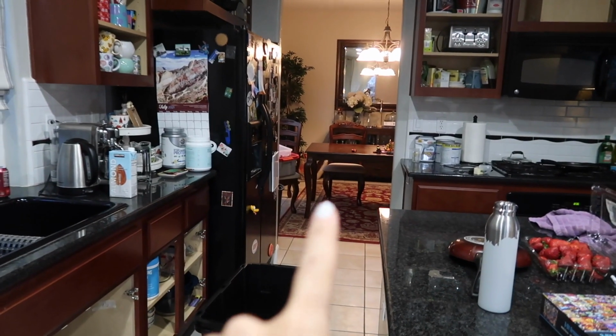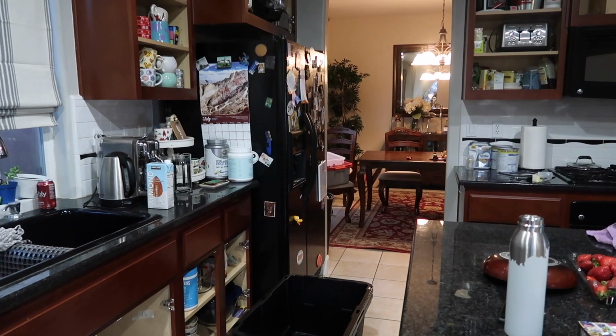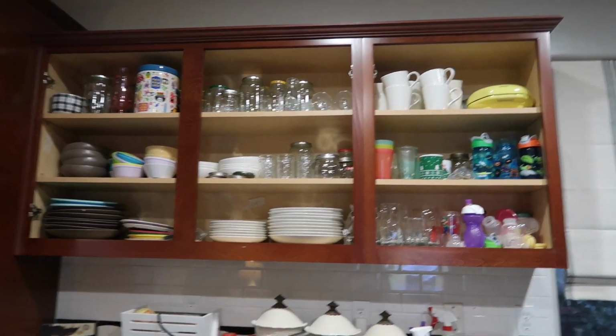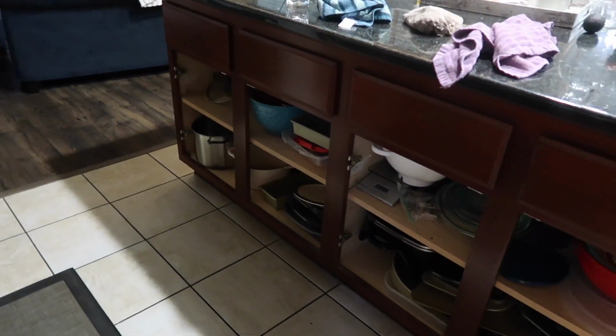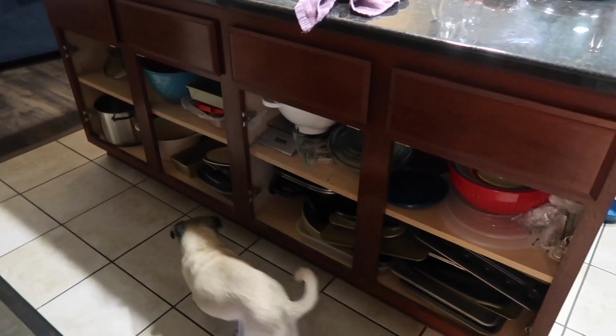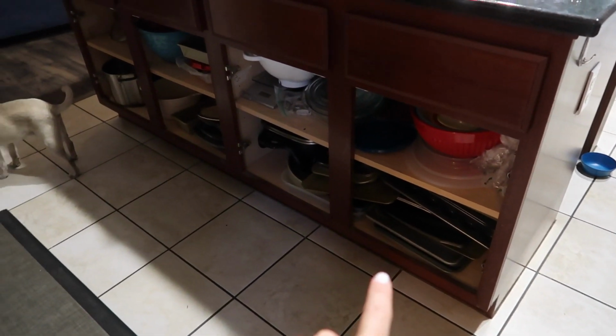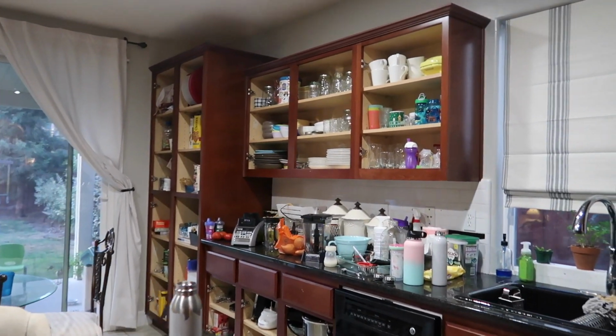So what we're going to do is set up a table, separate from the dining room table, and put all of our stuff that we need out of here onto that table. I'm also going to declutter along the way. So I have to declutter some things. Here's what this looks like too. Oh, I have so many cookie sheets I have to get rid of. So we are going to start right over here.